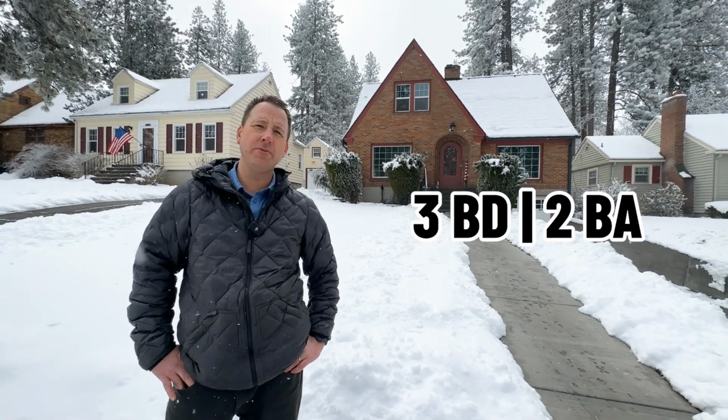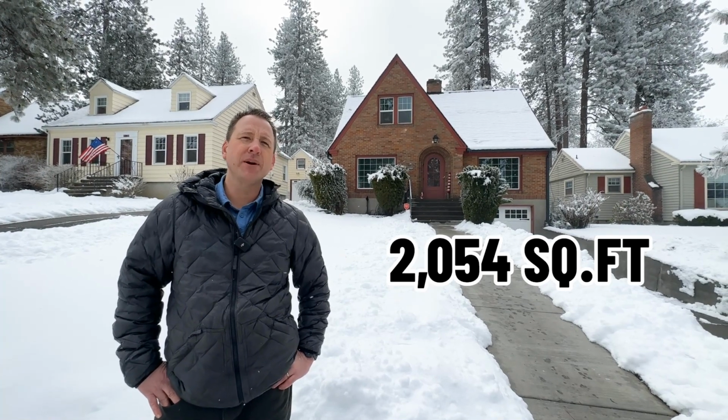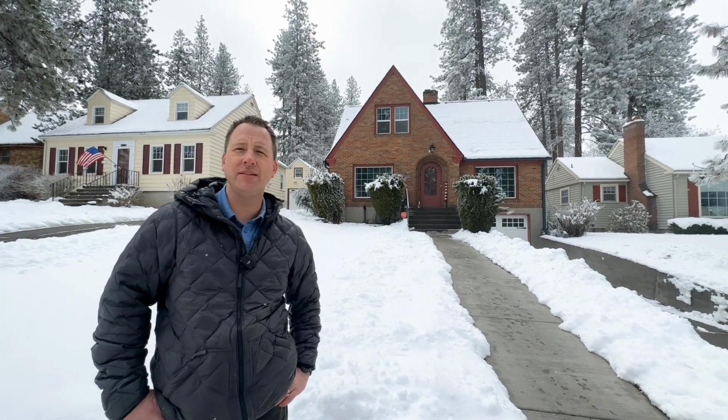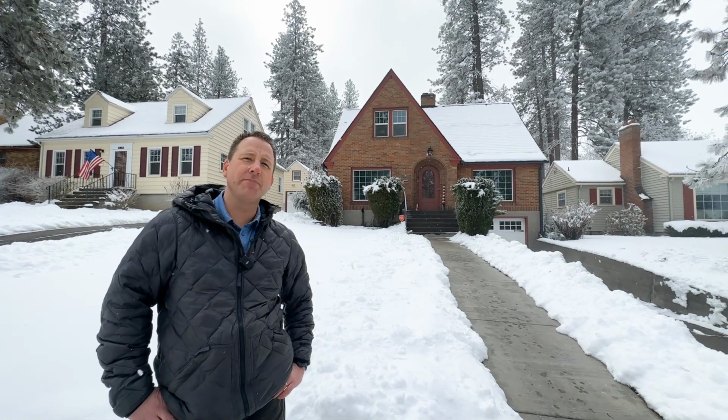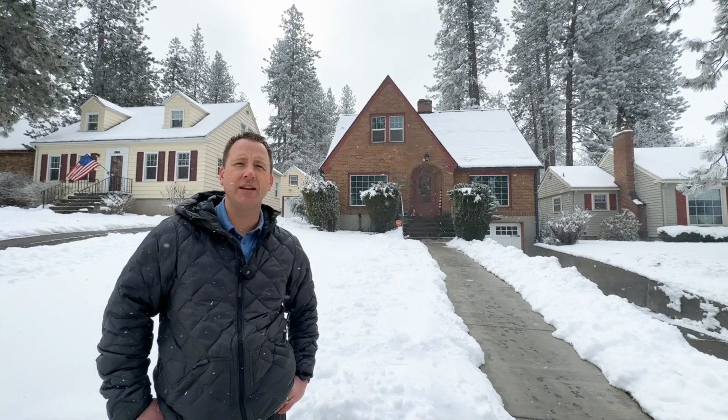It's a 3-bed, 2-bath, 2,054 square feet. The brick exterior, of course, is again harder to get on new homes, and that's one of the nice features of these older homes. A lot of them are all brick, so you have to maintain it, but you don't have to paint it. You also got a brick fireplace in this one, hardwood floors, and the baths have all been updated.